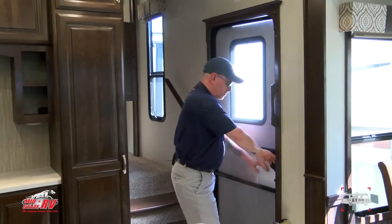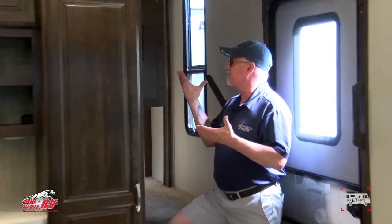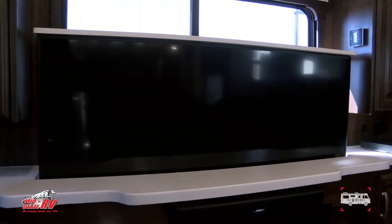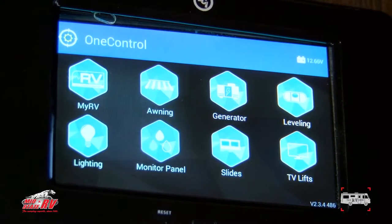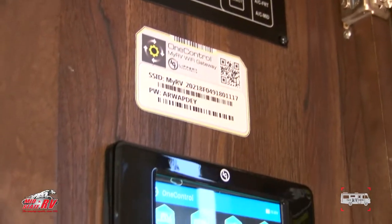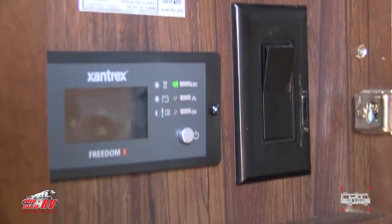Well, hey folks, here we are on the inside. We're gonna start out with the brains of the fifth wheel here on the panel to show you how to do all the slides, all the lights, everything that you need to work the inside of this fifth wheel, including the TV in the rear. We'll come over here. Once it comes up, you can control your awning. If you've got a generator in here, you can control your generator, your automatic leveling, your lighting, your monitor, which includes your gray tank, your black tank, and your fresh water tank, all your slides, and your TV lift.